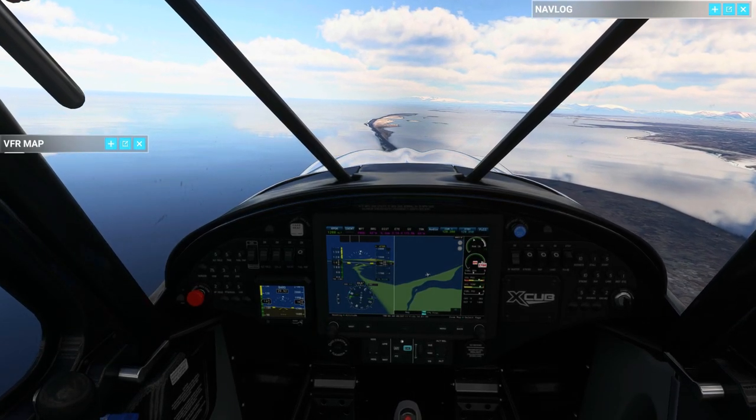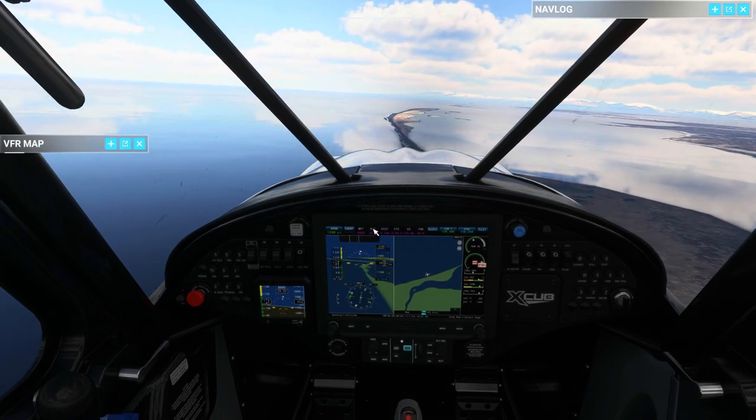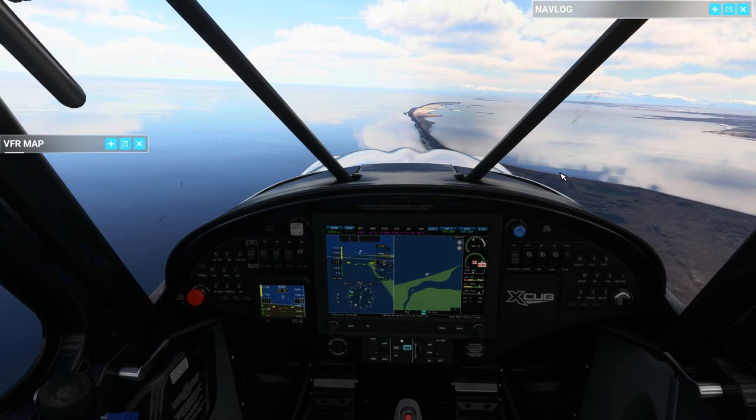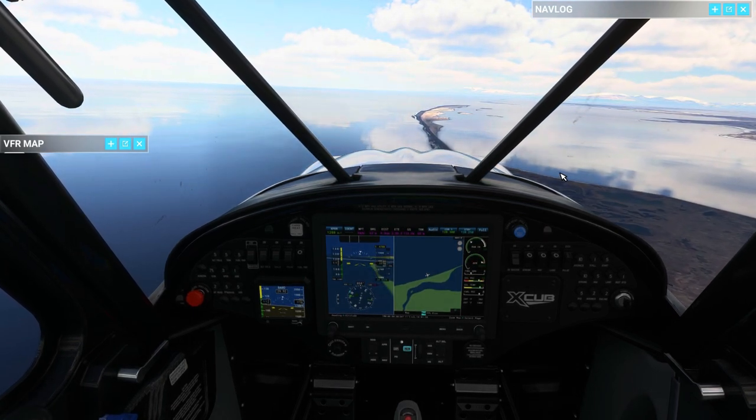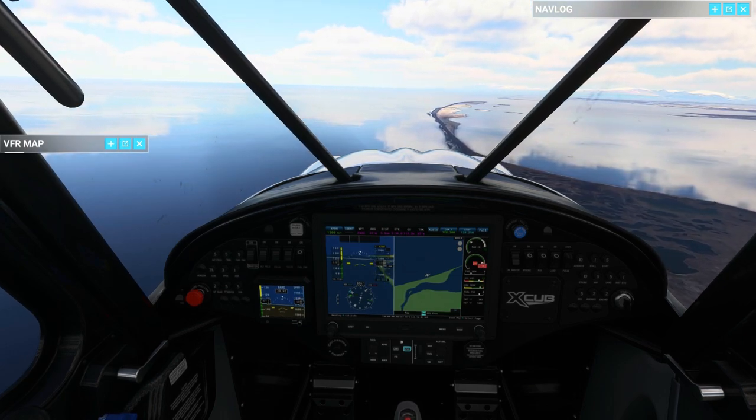Okay. So you can kind of see the airport, the strip right along there. So that is where we are going to be landing. And there's not much there, that's for sure.